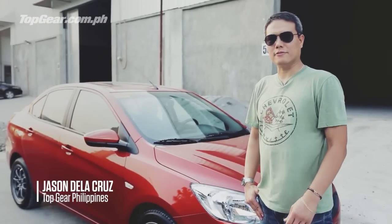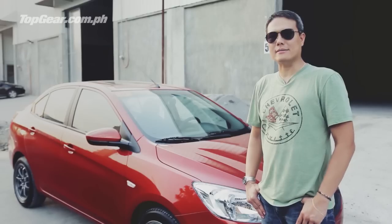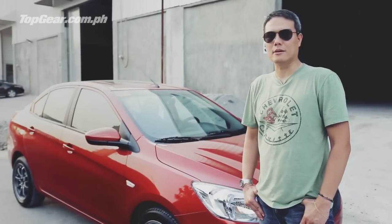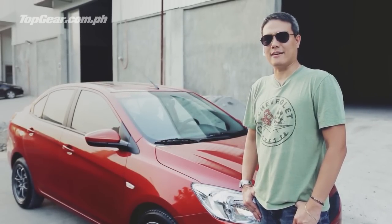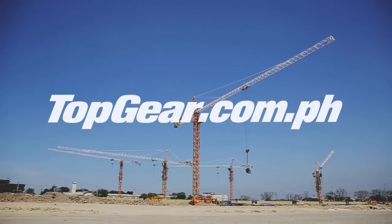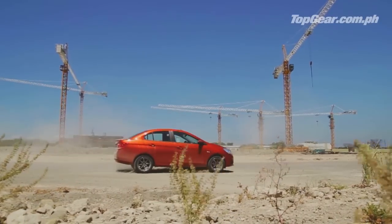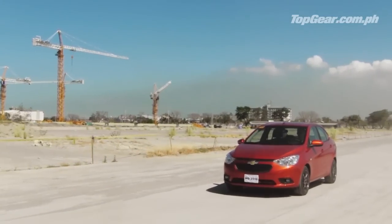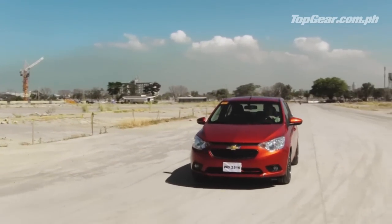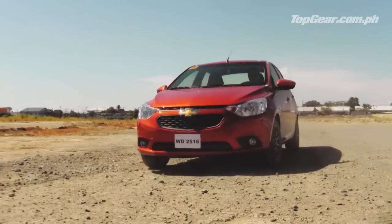This is Jason De La Cruz of Top Gear Philippines, and when one looks for a car, the subcompact sedan segment is still the most popular. And this right here is the newest entry, the Chevrolet Sail. The Chevrolet Sail. It has its sights set on the Toyota Vios and the Honda City.